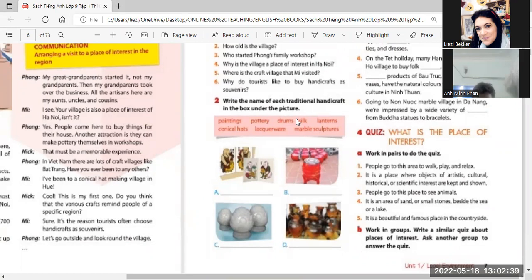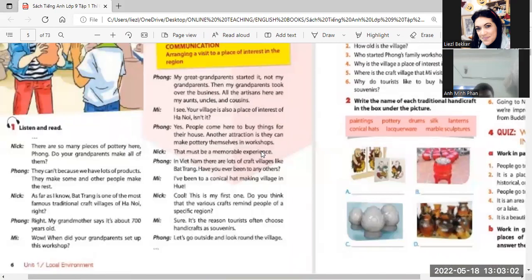Okay. So let's quickly play the word for you, souvenir. Okay, souvenir. Here, listen to the word. Quà lưu niệm. You understand? Okay, that's a souvenir, it's something you take.